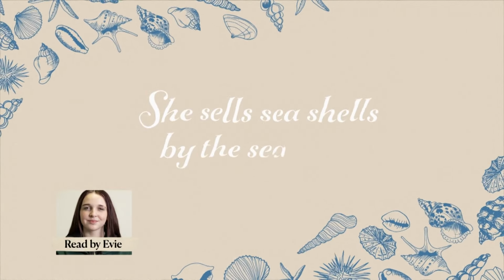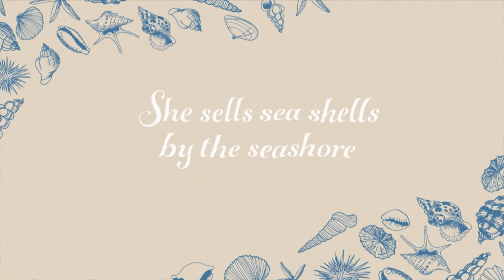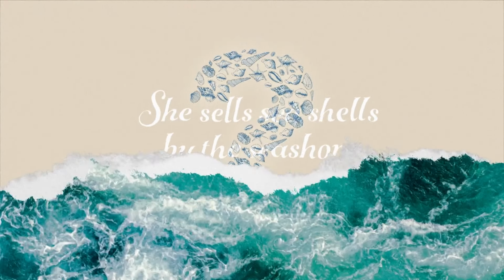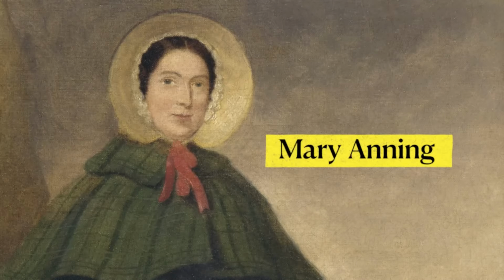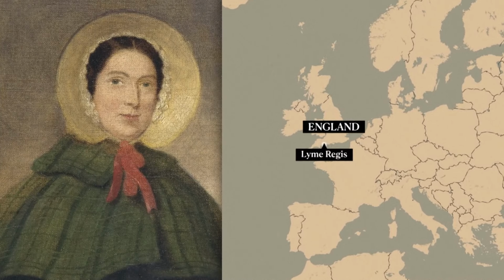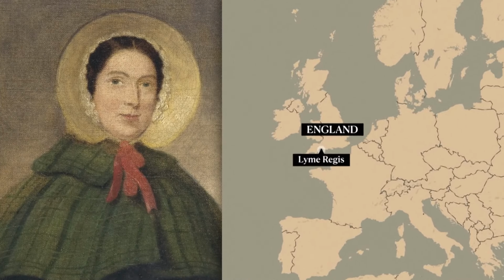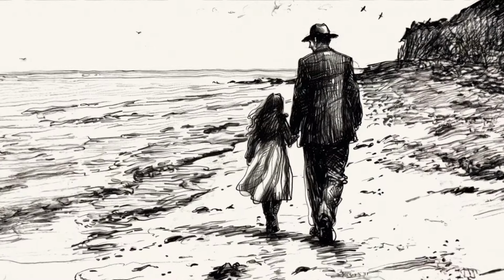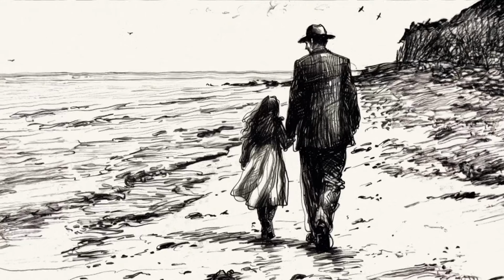She sells seashells by the seashore. It's a rhyme you might have heard before, but do you know the scientist who's thought to have inspired it? Her name was Mary Anning, and she was born in 1799 in Lyme Regis in England. As a child, she could be found collecting seashells and fossils with her father, who sold them to make extra money.